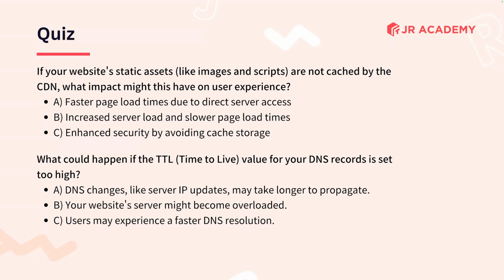So if you had a website and the static assets are not being cached, and when I'm talking static assets, I'm talking about your images, the scripts, they're not being cached by your CDN, your content delivery network. What impact might this have on the user experience? A, you get faster load times due to direct server access. So you don't have the CDN in the middle. You're connecting straight to the server. B, you got increased server load and slower page load time. C, you got enhanced security by avoiding cache storage.